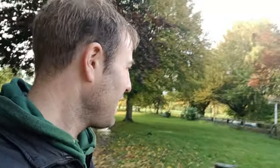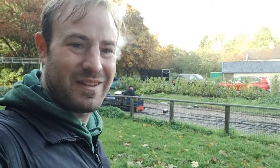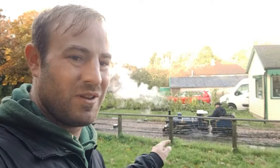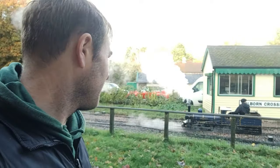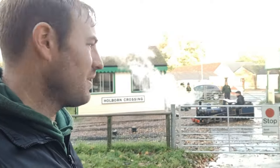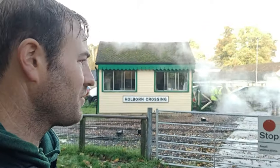So here we are, I've arrived at Swanley Park. The weather I think is just starting to improve, and my day is generally improving because we've gone from less rain to steam. Here we have a steam loco reversing onto a train. Now I've seen that loco before. She was at Barnard Miniature Railway about a year ago. If you want to see that video, have a look at the link on screen now. So I'm fairly sure I've travelled behind that loco.